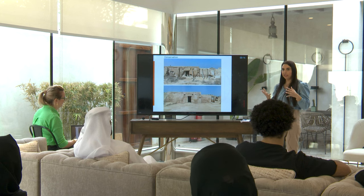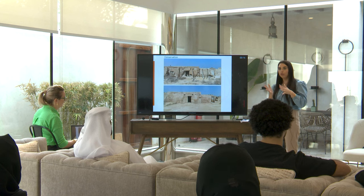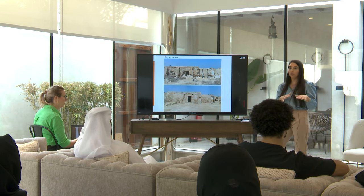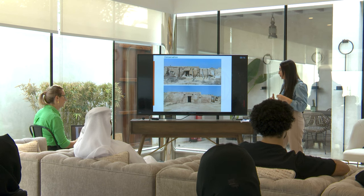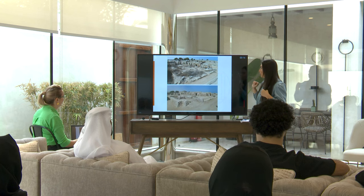And sometimes the building does not totally exist. Just one room or two rooms exist. We choose sometimes to do two types in one building, conservation and restoration. Full restoration for the room which still exists, and for the other part of the building, we do just conservation.